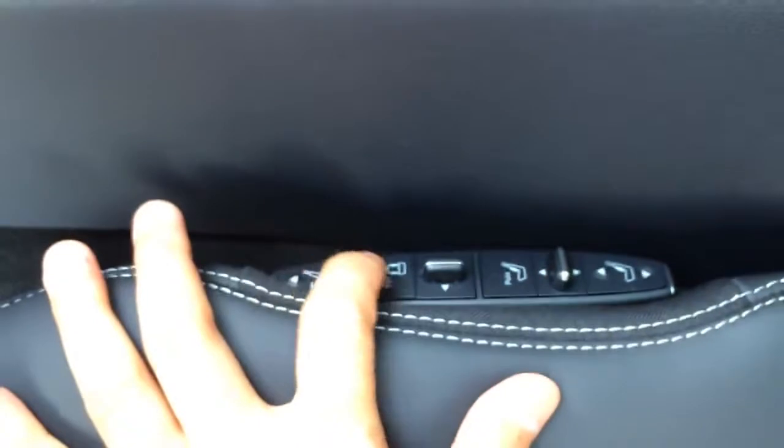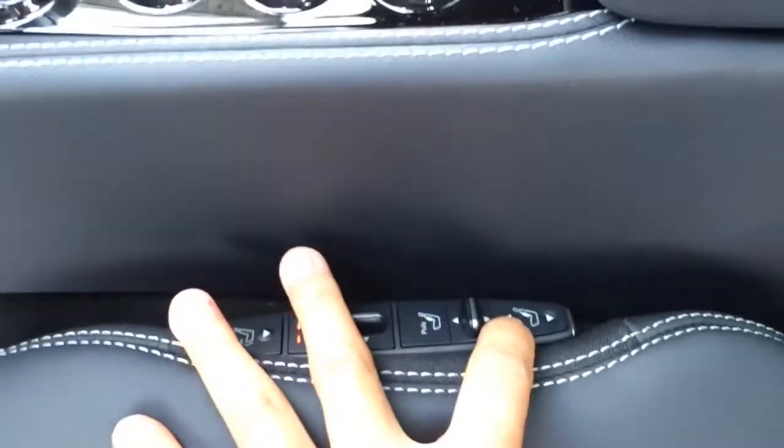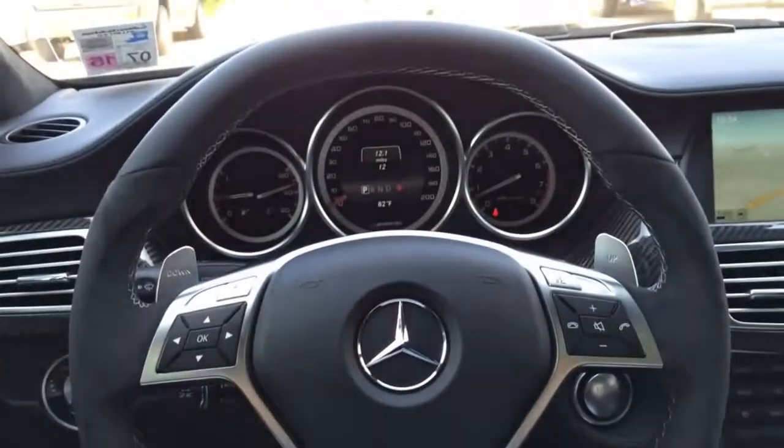The driver's seat also features the optional active multi-control driver seat. The active multi-control driver seat features adjustable lumbar supports, side bolster, and shoulder support for custom tailored support, and a massage feature to help prevent fatigue on a longer drive.